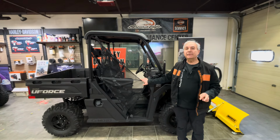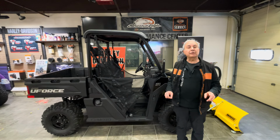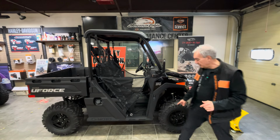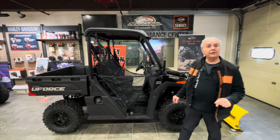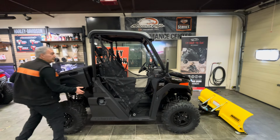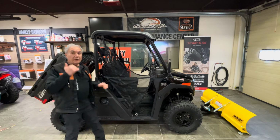It's got a Canadian built CV Tech fully automatic transmission, electronic power steering, tilt wheel, Bosch electronic fuel injection, alloy wheels, disc brakes all around. The winch is standard equipment, trailer receiver, pneumatically assisted dump body with a 600-pound capacity. This is an awesome vehicle.